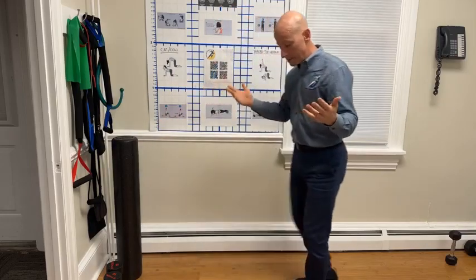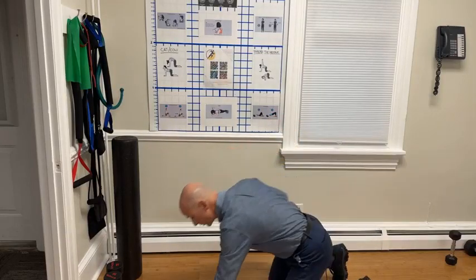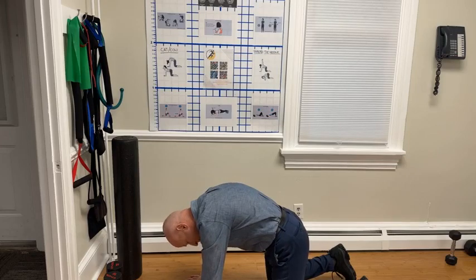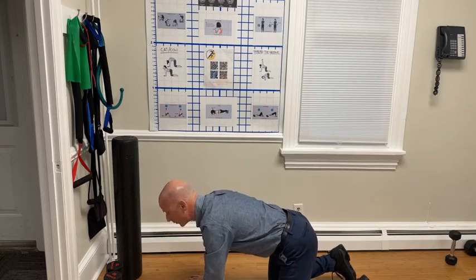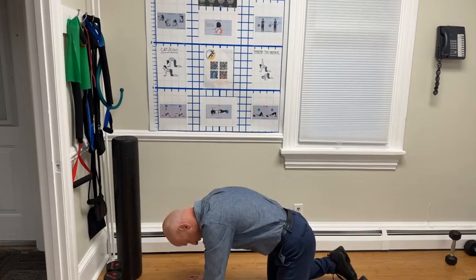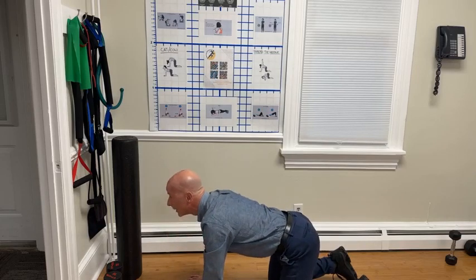And I'll demonstrate this for you. When we look at what it takes to do a cat-cow, it's simply raising that mid back up as you're bringing your chin down, and then going in the opposite direction, which is lowering that chest and raising your head, and continuing to slowly go back and forth through this motion in order to create that flexibility.